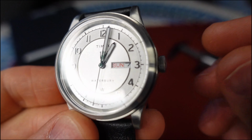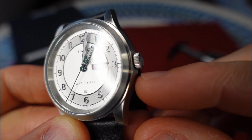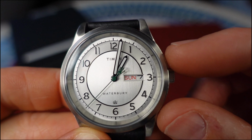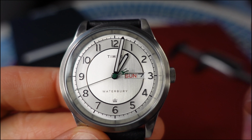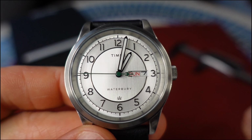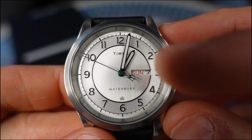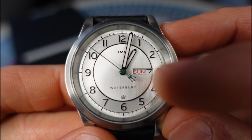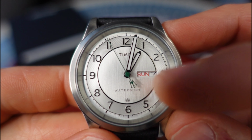A push-pull crown. Now the crown is on the thin side, but it is aggressively knurled. Quartz movement with a date function here. First position, after you pull it, will change the date, and the second position, the time. Timex written up here, Waterbury, and the Waterbury symbol with a W there, and you also see that W on this dark green seconds hand.